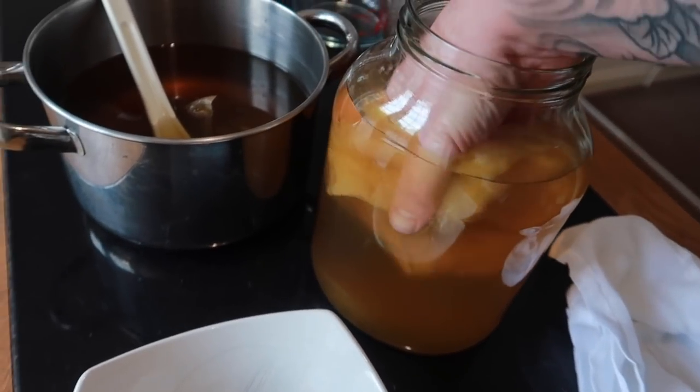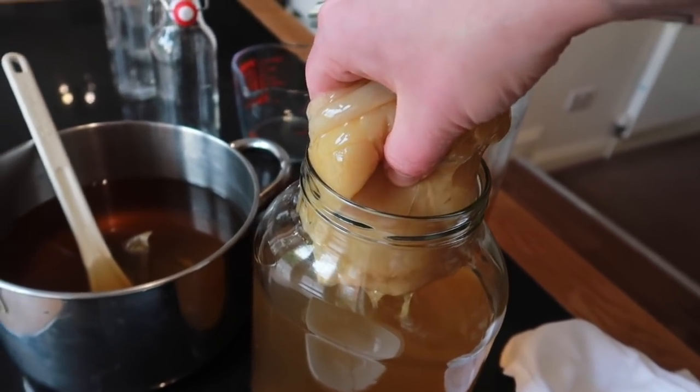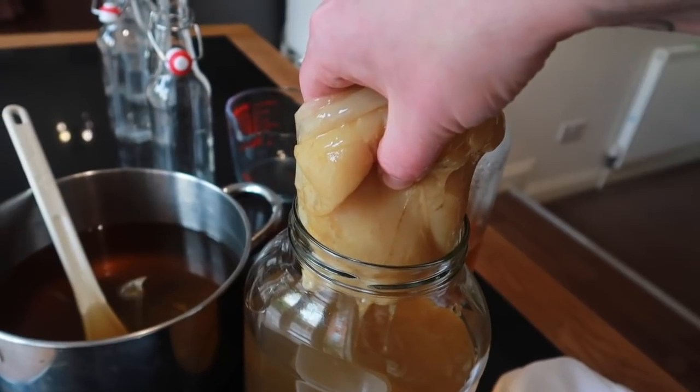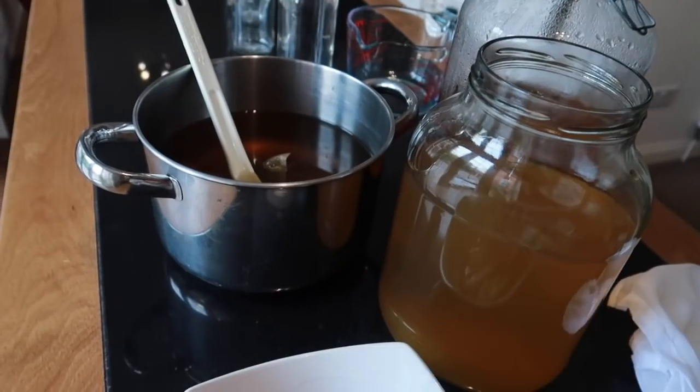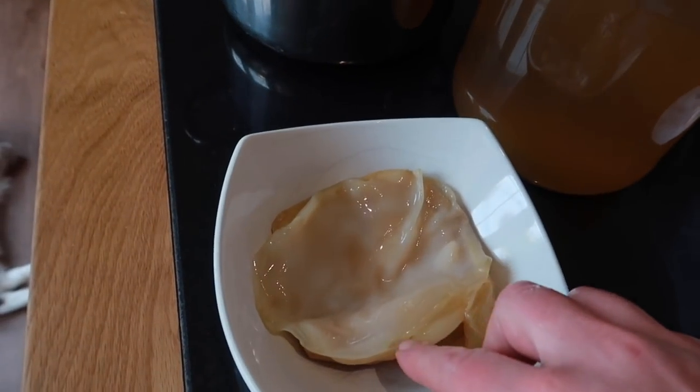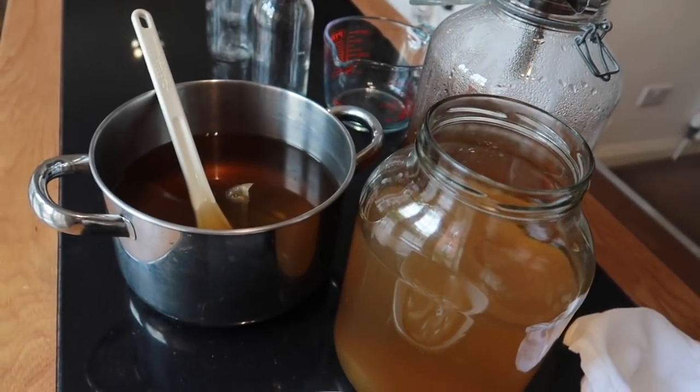Right, so I'm going in. It does feel weird. Flop. Right, so I'm going to break that in half. That's going in the bottles, and we've got two new batches going down.